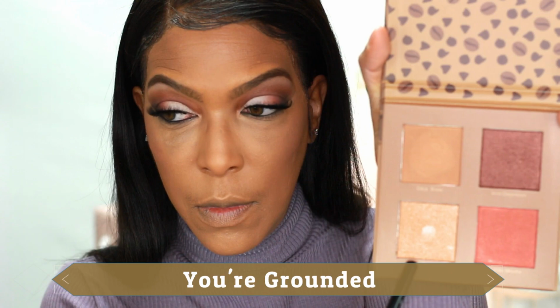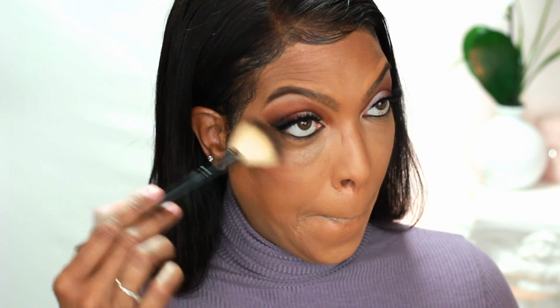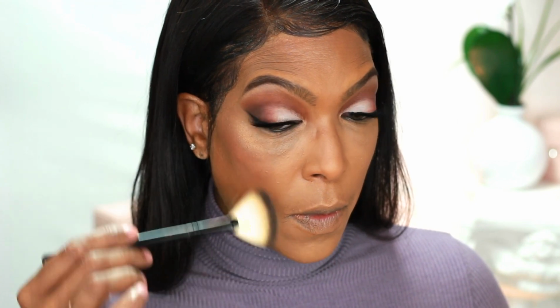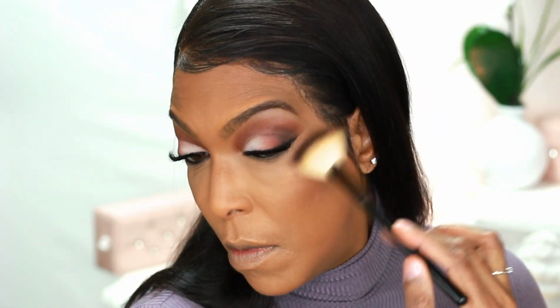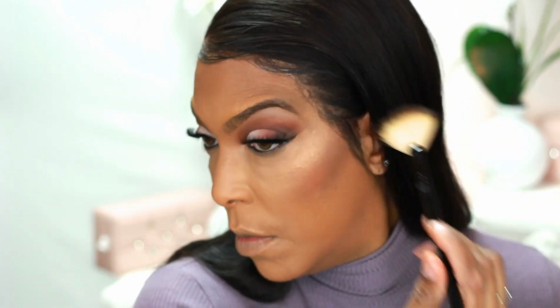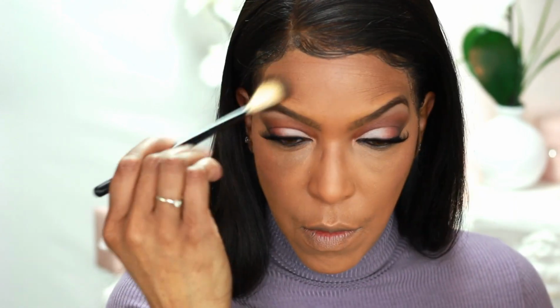And I'm using You're Grounded as my highlight shade. This is a very pretty highlighter shade, but it only takes just a little bit. Lovely.